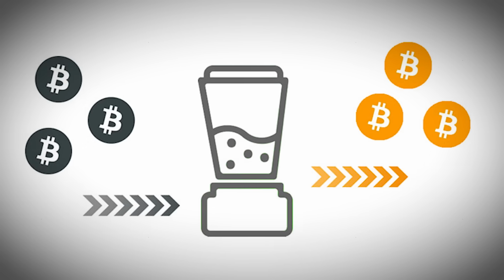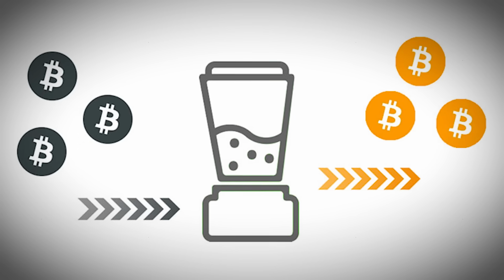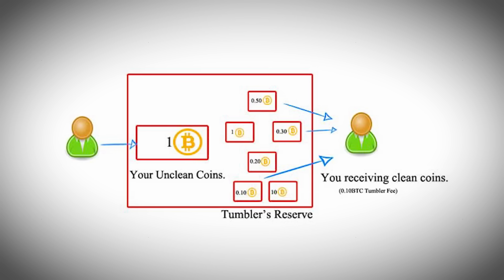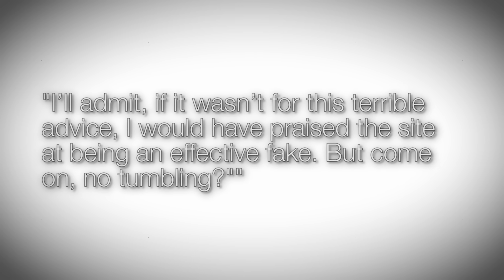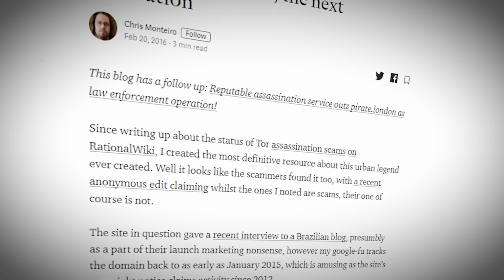Essentially, Bitcoin tumblers are a way of sending Bitcoin from point A to point B while making it incredibly hard to track. Bitcoin tumblers send money to a wide variety of Bitcoin addresses in varied amounts and at different times. Essentially, Chris is suggesting here that if the website wasn't promoting the use of Bitcoin tumbling, it would make it very easy to track, thus making it a fake for this and a number of other things.